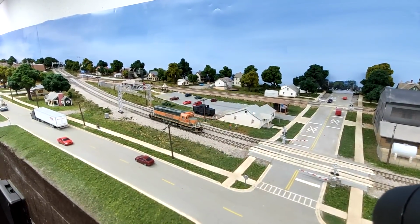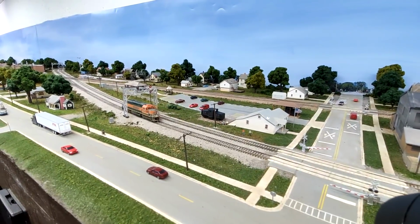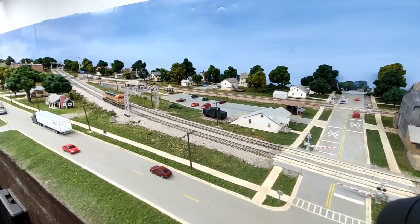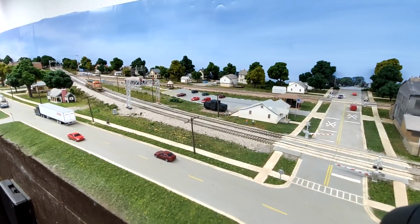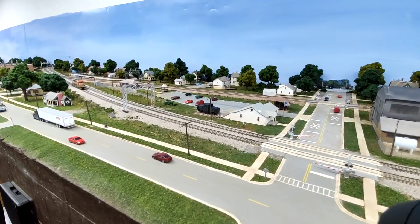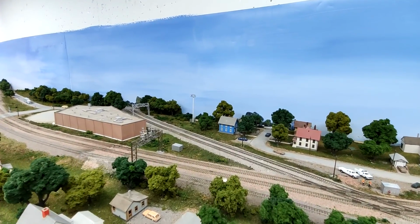These are BNSF signals. So this is a way for the BNSF switcher to set that signal before it goes through the signals and then back to the interchange track. It doesn't actually go across the crossing, but goes to the interchange track.